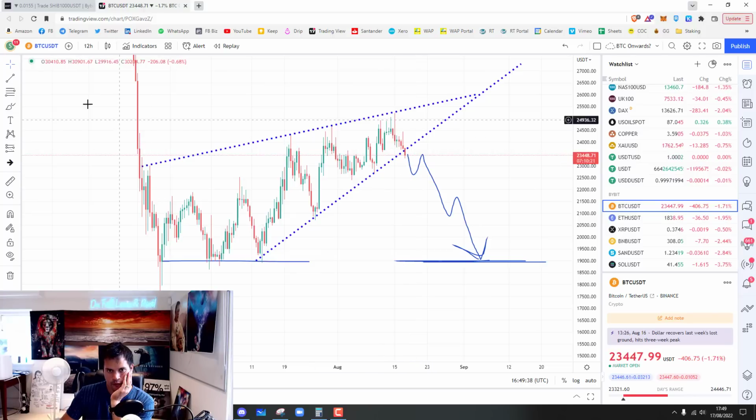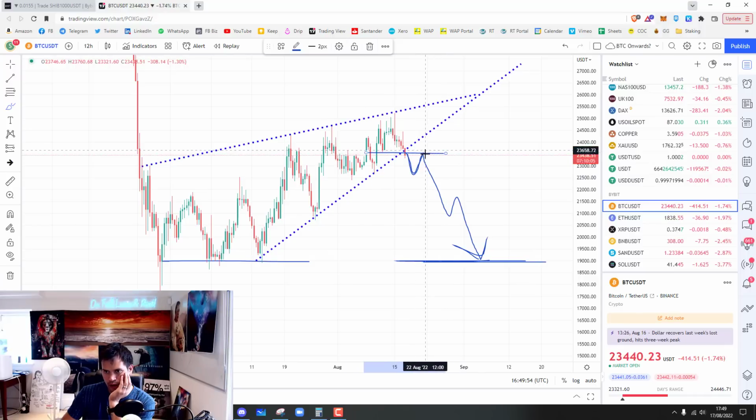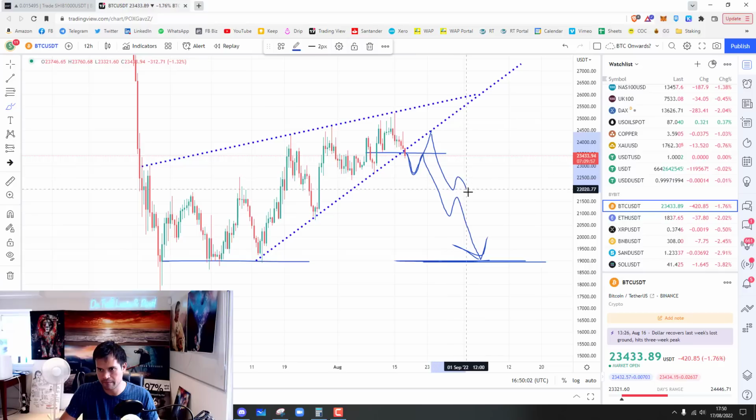What needs to happen for me to yell out, yep, this is the next leg down, is for the market to fall down a little bit more decisively, then pull back and do some sort of corrective move, whether it's to this little neckline here, or even a bit further up, back up to this resistance, and then make its way down here.